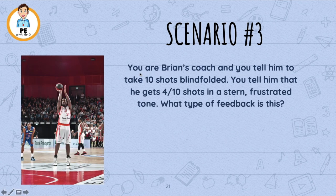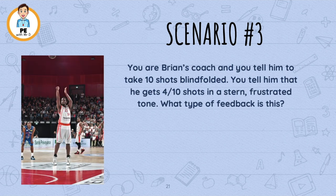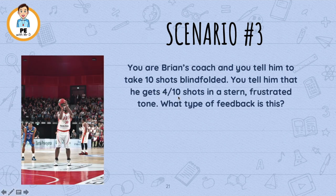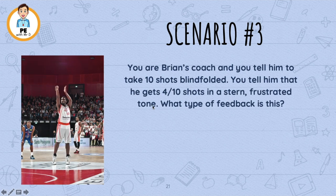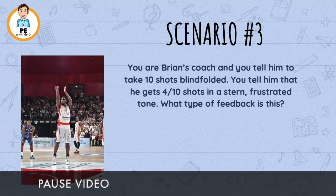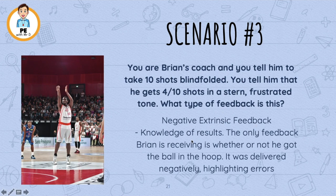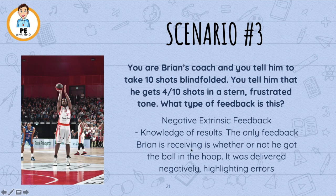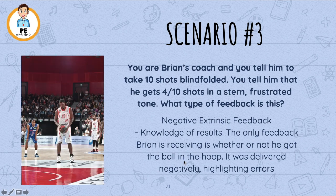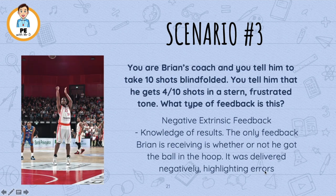Scenario 3. You are Brian's coach, and you tell him to take 10 shots blindfolded. Once he does that, you say he gets 4 out of 10 shots in, with a stern, frustrated tone. What type of feedback is this? It is negative, extrinsic or augmented feedback, knowledge of results. The only feedback Brian is receiving is whether or not he got the ball in the hoop, and furthermore, it was delivered negatively, highlighting the errors.